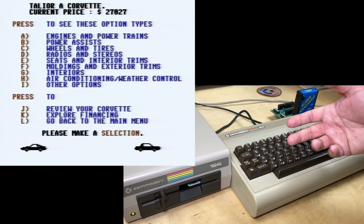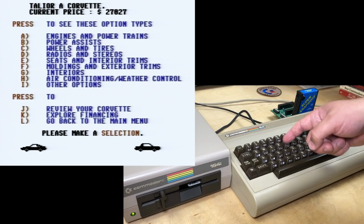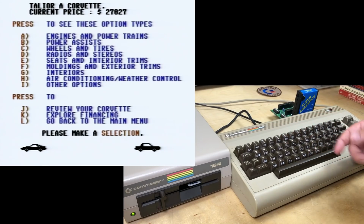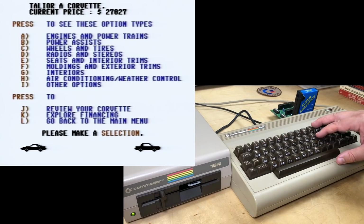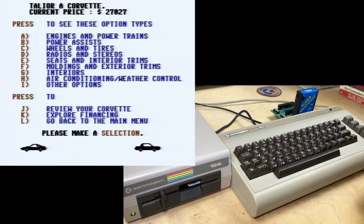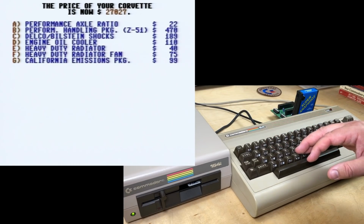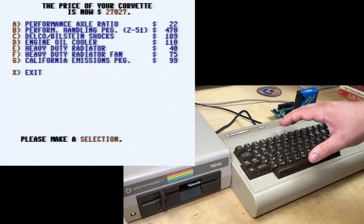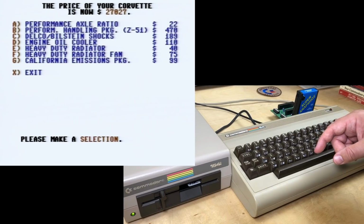So it seems each version of the software is very much rewritten and customized for the particular platform, because the UI between each of the machines is fairly different. Even though it's all keyboard driven, it seems that they redesigned it each time. So what are we going to do? I haven't seen a picture of the Corvette yet. Interesting that the C64 and Apple versions don't have individual images. So what are we going to get here?